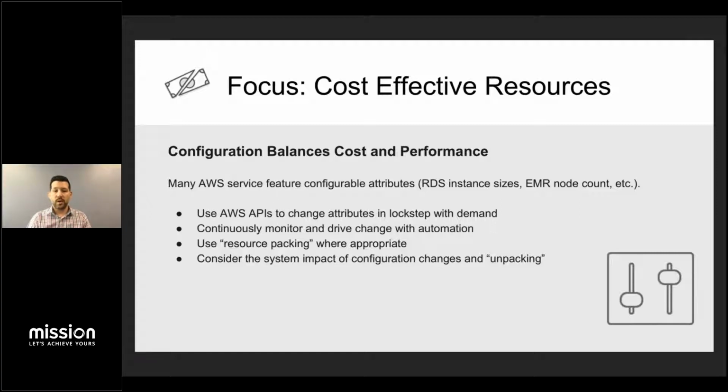You want to be able to use the AWS APIs and infrastructure as code to change these attributes in lockstep with demand. So as your application evolves and as demand changes, you can alter these configurable attributes. So use automation. We use CloudWatch and we monitor demand, and then we use AWS APIs to actually push configuration changes to these attributes.